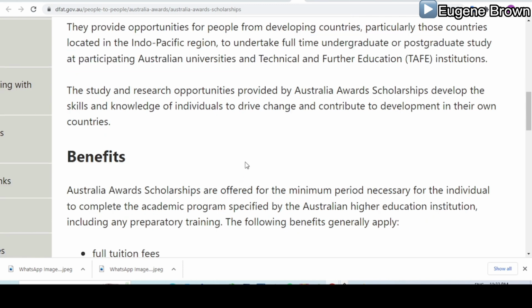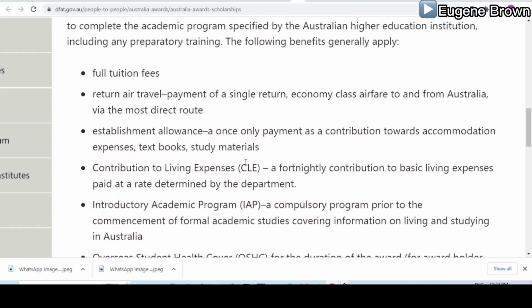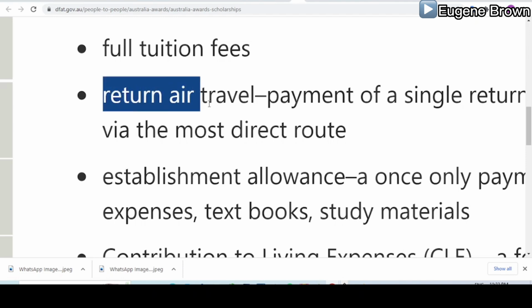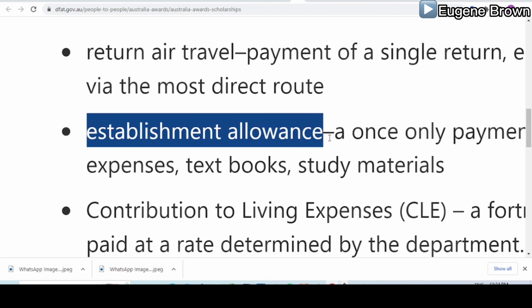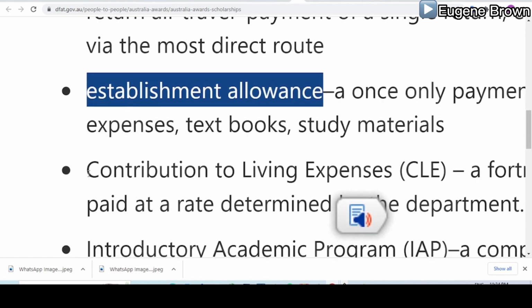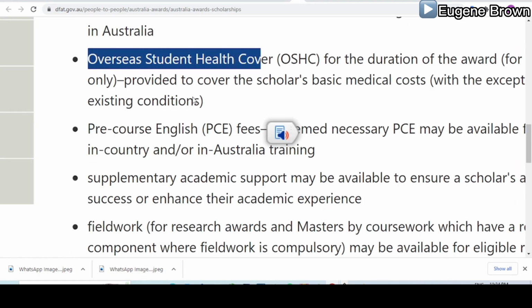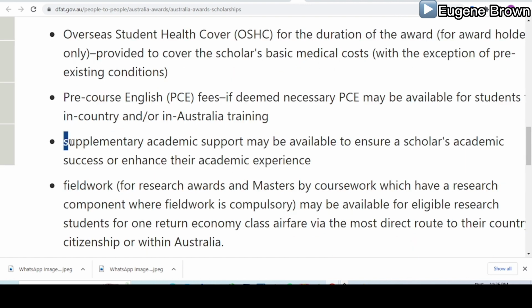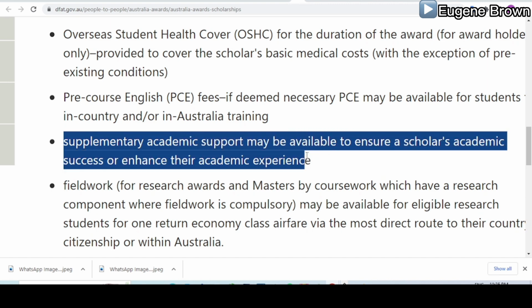And right here, we can take a look at the benefits. It is quite a lot of benefits, as you can see on the screen, and it covers your entire tuition fees. It also consists of a return air travel payment, an establishment allowance which takes care of your accommodation, textbooks and study materials. There's also a contribution to living expenses. It takes care of your health insurance, your pre-course English fees. And you can see right here, supplementary academic support may be available to ensure a scholar's academic success or enhance their academic experience. That is fabulous.